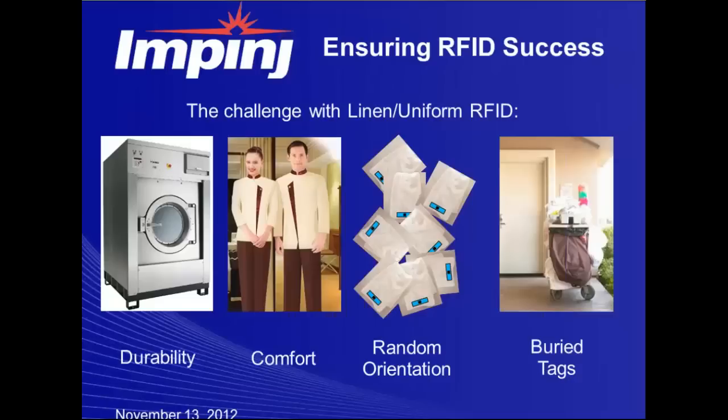Next, I'd like to talk about some of the high-level challenges of tracking linens and uniforms with passive RFID. The thing that usually comes to top of mind is, are there tags that can sustain industrial washing machines? In this type of application, you're not only dealing with a high-temperature environment, you're also dealing with an extremely physically demanding and wet environment. All pose challenges for RFID. You've also got to make sure that the tags are unobtrusive to the ultimate end user, whether it's the customer using the linen or towel or the employee wearing the uniform. Either way, you don't want to cause any disruption to the existing customer or employee experience.